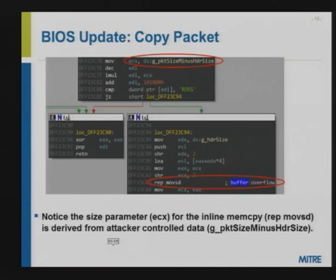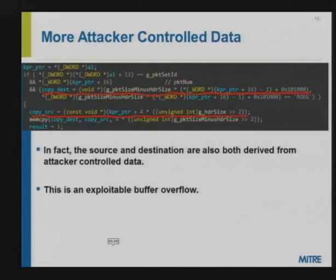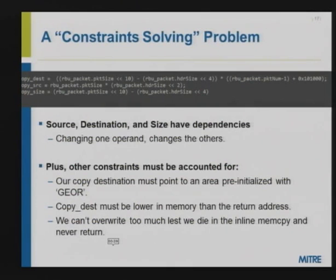And that's part of the move SD instruction. In fact, both the source and the destination are also derived from attacker-controlled data. Without checking these bounds, this is an exploitable buffer overflow.